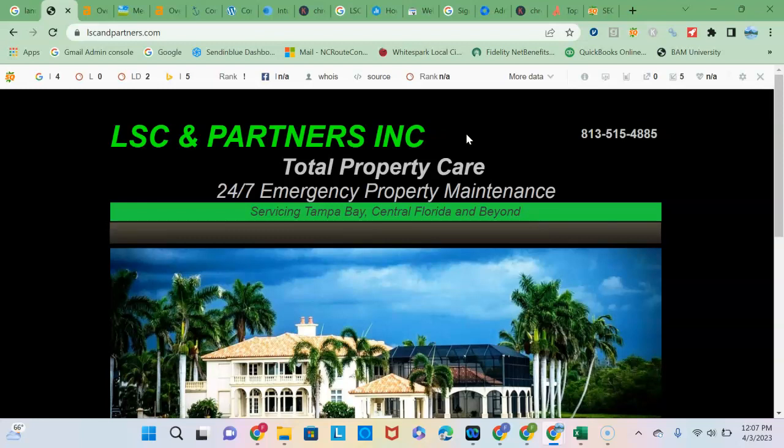All right, so that's why you want to build in those keyword phrases as frequently as possible into your content. And it looks like you service not only Tampa Bay but other areas as well, so you would want to have a strong website that ranks well.